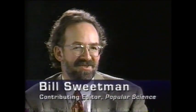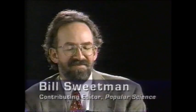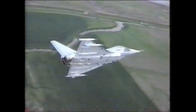What stealth absolutely isn't is a sort of single magic ring that you put on and makes you invisible. It's really more a goal. It's a set of requirements that you can design your aircraft to just as you design it for a given speed or range or weapon load.